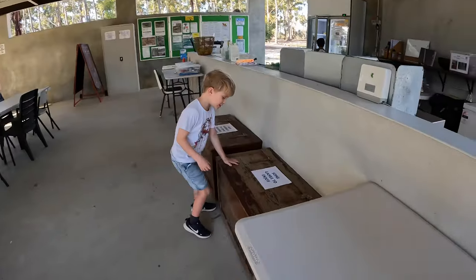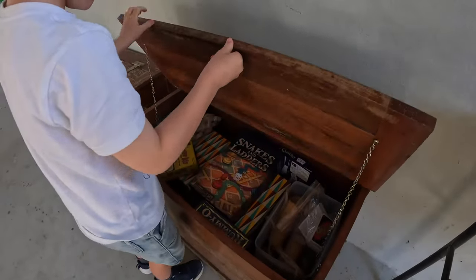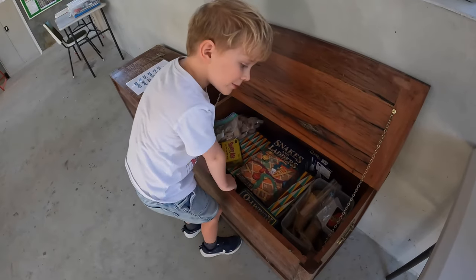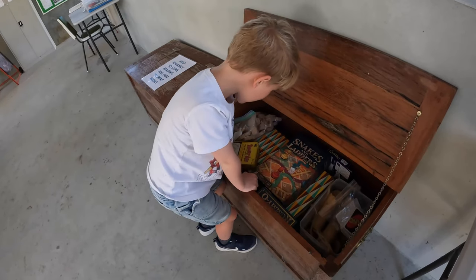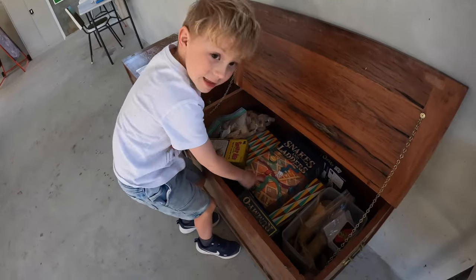So this is the help yourself shelf. See this chest that says games? There's lots of games. What was our first game we played again, Mum? Skeleton Hangman. Oh yeah, Skeleton Hangman. It's that. And then we play this.